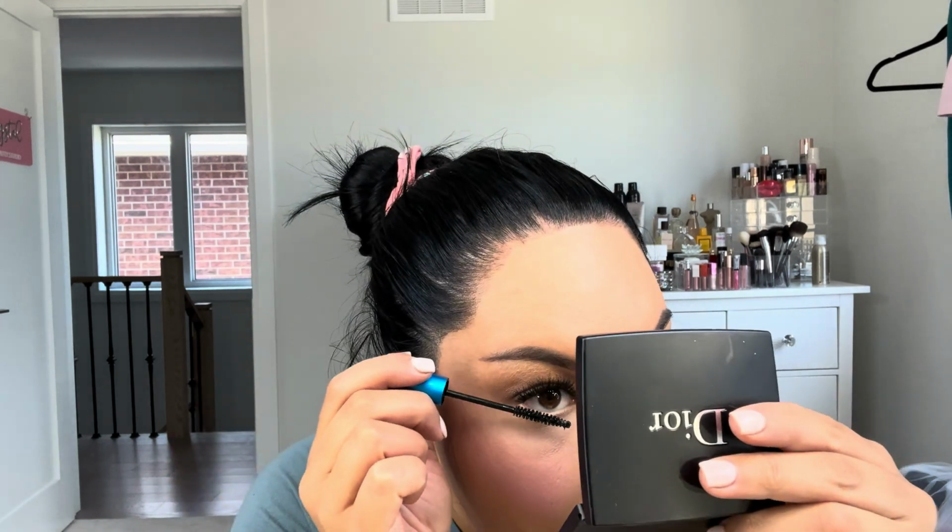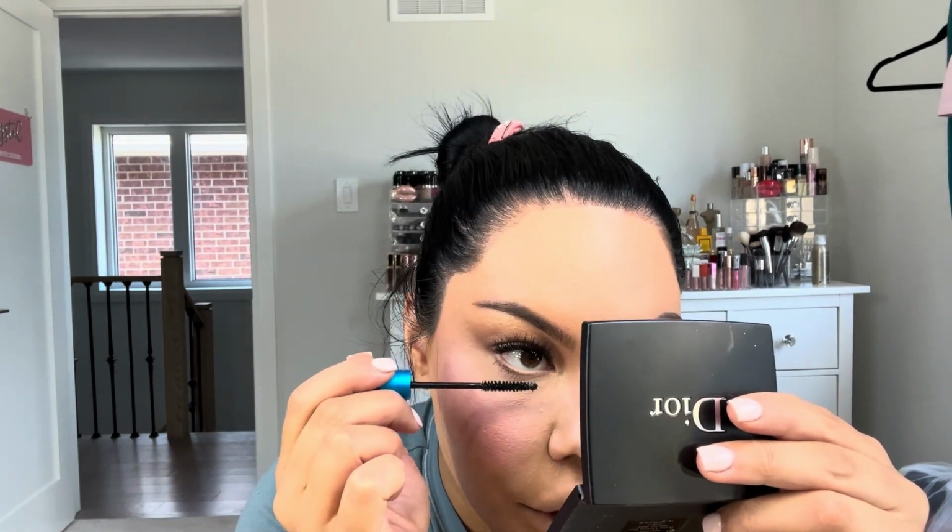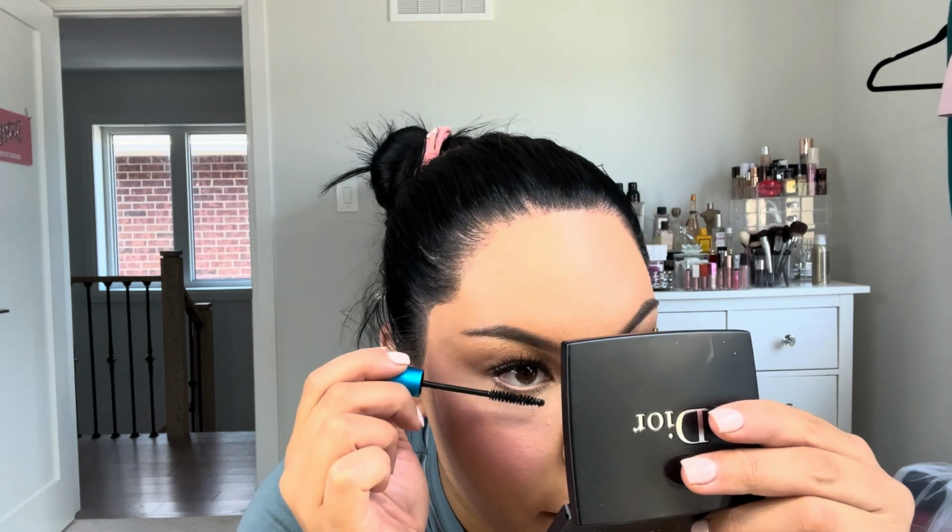So now for the bottom mascara, I'm going to use the Extended Play Giga Black Lash, and this is from MAC. I'm using the color Giga Black. And it's just a small little brush because I really want to get into those bottom lashes. So we're going to do that. And I'm going to do one coat of this first because I like to layer my mascaras.